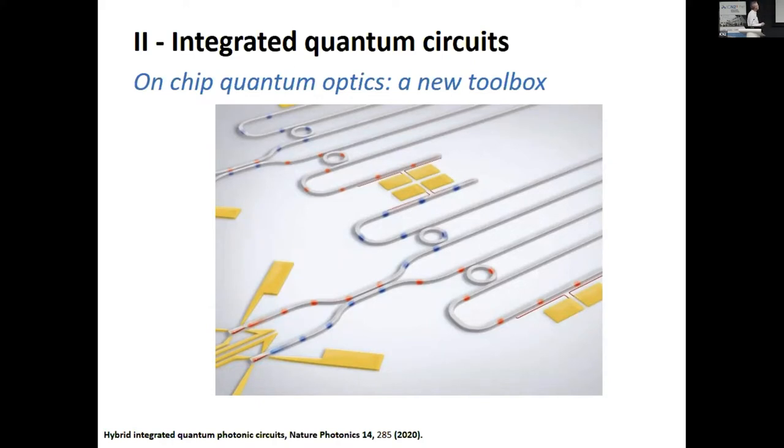What about integrated quantum circuits? So the idea here is to put everything together. The inspiration is of course not new. It's a bit obvious, I would say. I think we all agree on that. It's just looking at what electronics has done in the past, I would say 60 years. Let's do it with optics. So that's the idea.